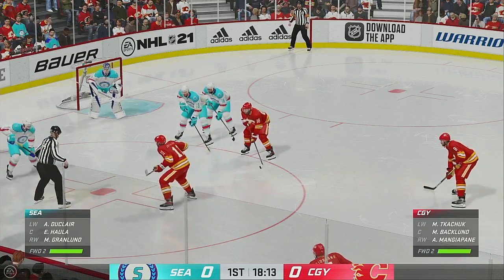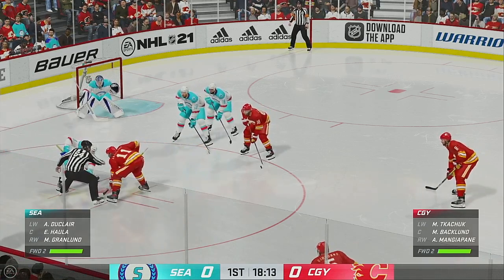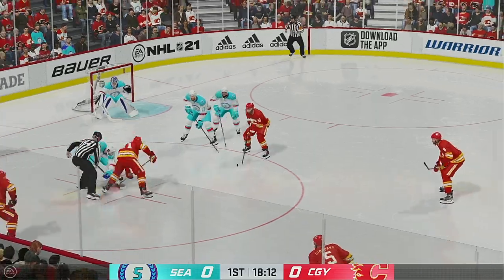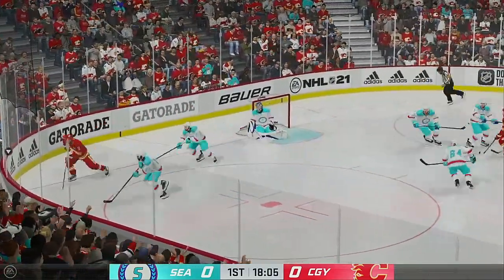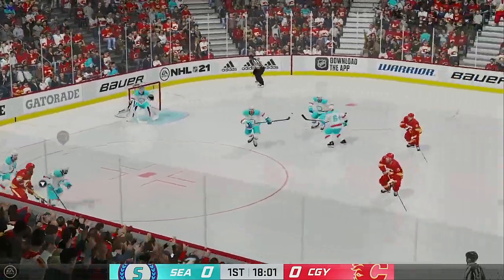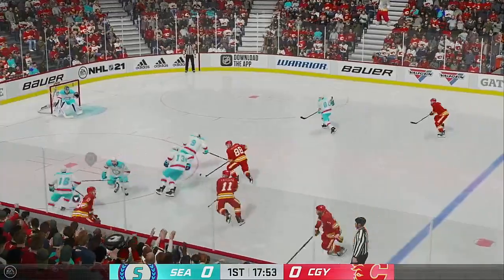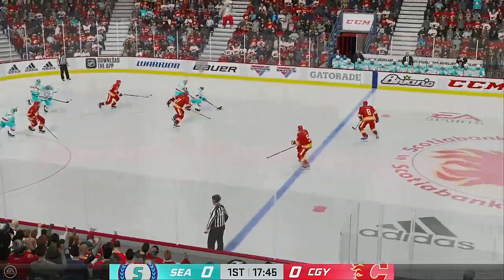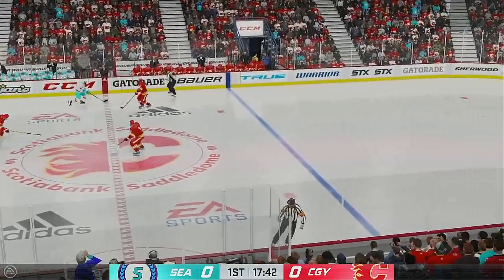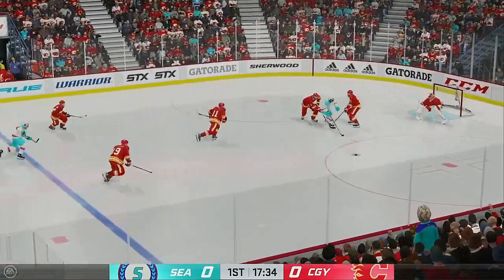Lots of time left in this period. We've still got zeros on the board. Calgary's won the draw and they'll go to work. Too much congestion blocks the shot. The Kings gain possession along the wall. Grabs the puck here at the blue line. That pass goes a little sideways. Enters the offensive zone from the left.